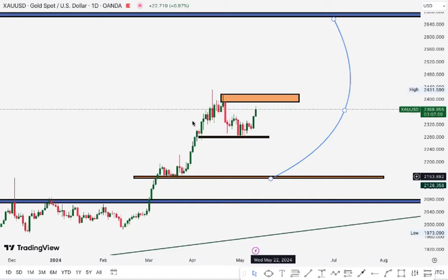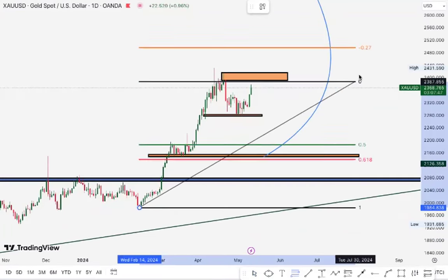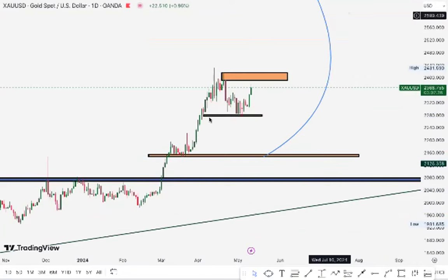So we still have a supply level here, which the market could potentially push into before collapsing all the way, creating a double top here. However, I'm still bullish on gold because I see a decent Fibonacci level here, which from swing low to swing high, you can see that this is where the market came into. And ideally, we should see a decent pullback to at least this 0.600 region before I actually continue to the upside. So that's that for gold.